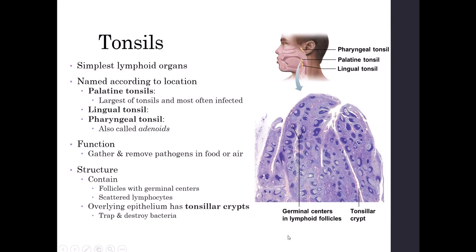If we look then at the tonsils, these are the simplest of our lymphoid organs. They are way up here in our oral cavity and a little bit around in our pharynx. They're named according to where they are found, right? So the palatine tonsils are at the back of the palate. Those are the largest of your tonsils, so they're also the ones that tend to get infected the most often if you have tonsillitis. The lingual tonsil, which is back here behind the tongue, and then the pharyngeal tonsils up here at the roof of the nasopharynx.